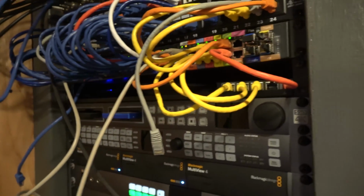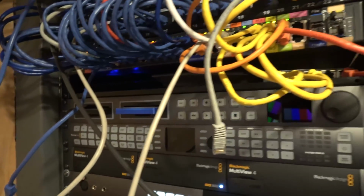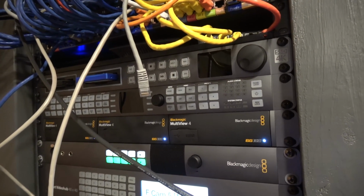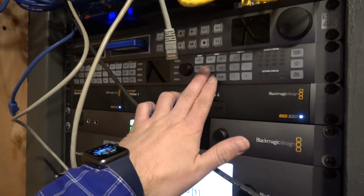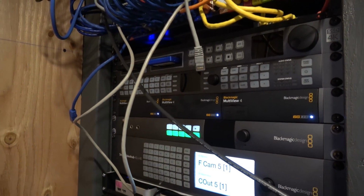It's really hard to see in the video, but there's a Wi-Fi access point, a Wi-Fi client, and then my Edge Router X. Then below that we have the Blackmagic HyperDeck Studio Pro, which records video on SD or SSDs. Below that we have a Blackmagic, or right here if you're following along, a Blackmagic Teranex Express for video conversion.